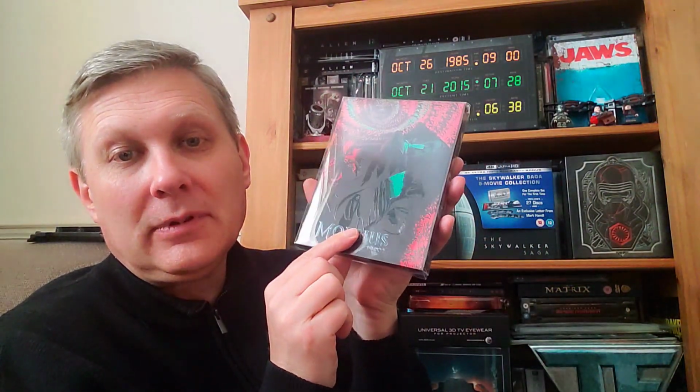Okay, next up is the film Morbius. Now, this is a 4K. Yeah, it's already got the steelbook in there. Nice slipbox edition that I've got here. So yeah, I've already upgraded it.